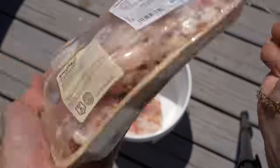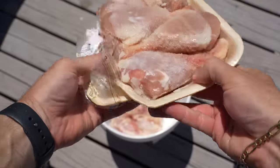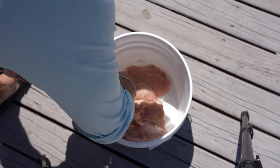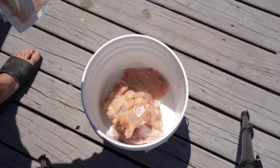Now we got the drumsticks. I think these are gonna be really what's gonna call them. The drumsticks. Oh my gosh, these are frozen. Come on, get out there. Ugh, I got chicken in my fingernails, dude. That's bad. I better wash my hands, man. I better wash my hands right now.